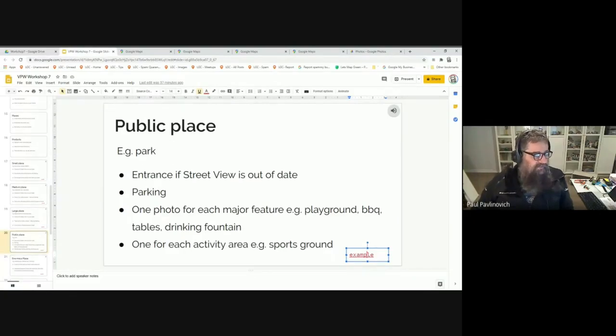In these places, I tend to suggest one photo for each major feature, and that might be a playground or some barbecues, tables, drinking fountains. I particularly highlight a drinking fountain if it's got a way to fill up a water bottle, or if it's got a way to fill up a dog bowl or a built-in dog bowl, they're pretty handy. And one for each activity area in the place, so things like sports grounds.